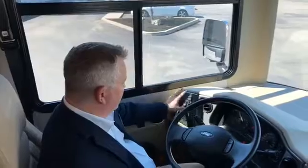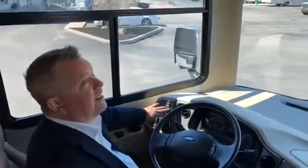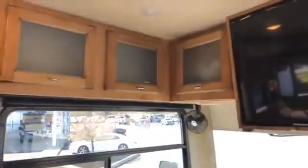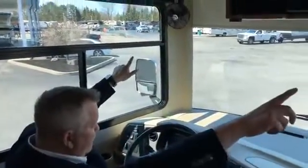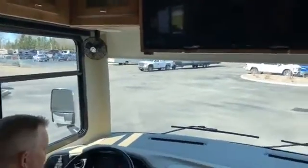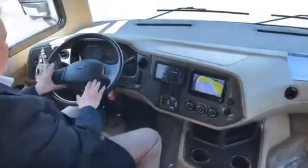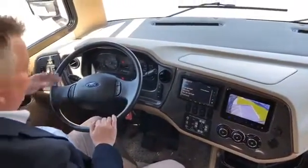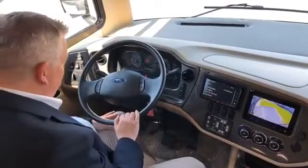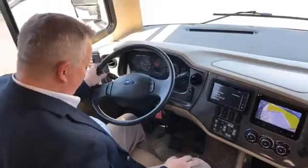This is the generator. The generator has 56 hours on it. You have map lights, so if you need it at night to look at something, you can turn that on. You have speakers also up here. The great thing with Ford is they got a new cruise control right here and your horn. You turn it on and off, and you can adjust and accelerate right through here. It's got all your gauges very well established.